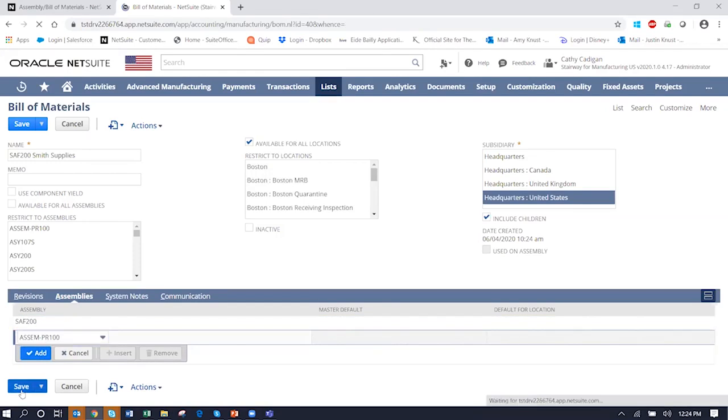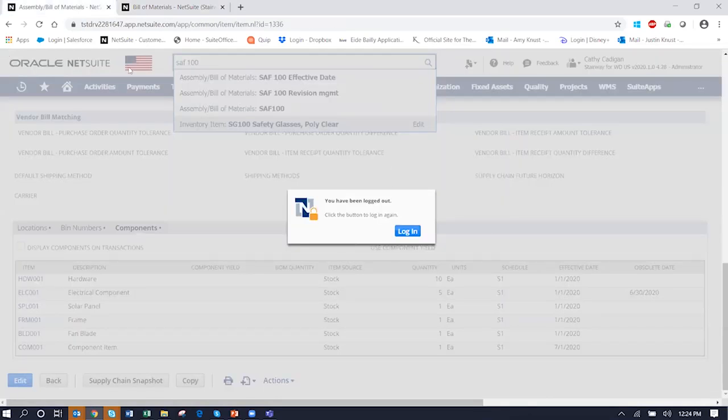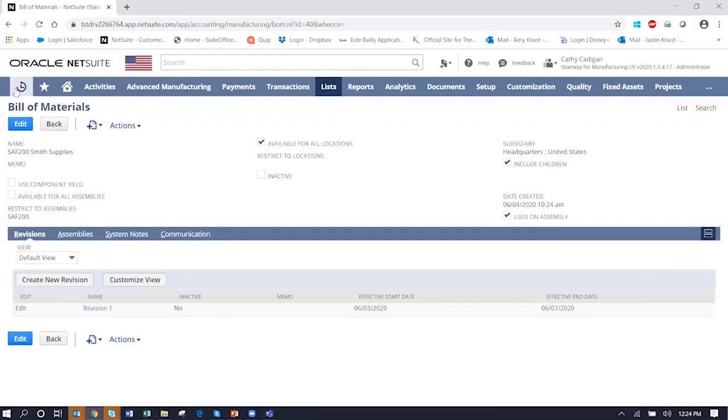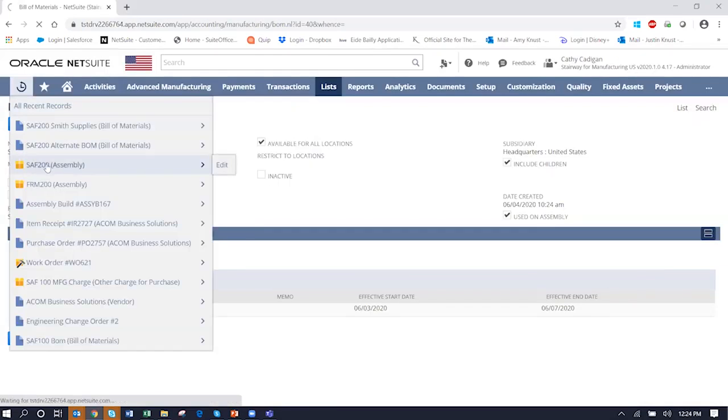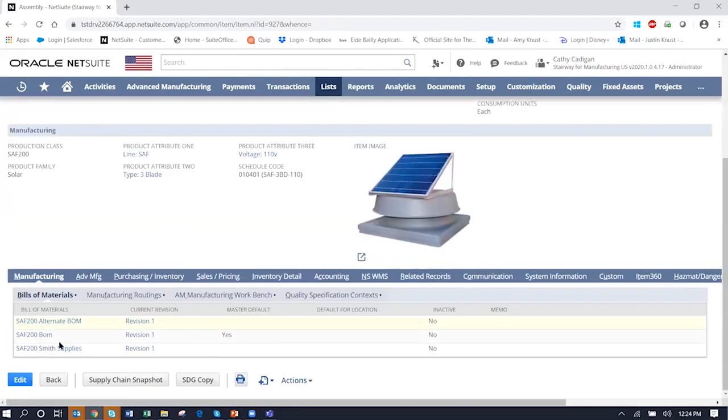my item master file. Okay, so I've created a new bill of materials, copied it from an existing, created a revision, and assigned it to my finished good item. Oops, that must be the wrong one. Okay. Let's go back to our SAF 200 assembly. Open him up again. And you'll notice I now have 3 bills of material that are associated with that item. Now let's take our Smith Supplies bill of material and let's modify it through the engineering change control process.